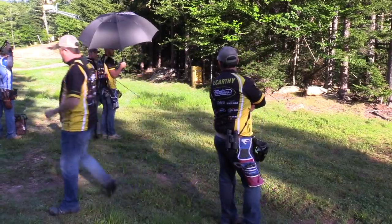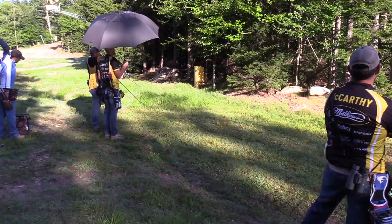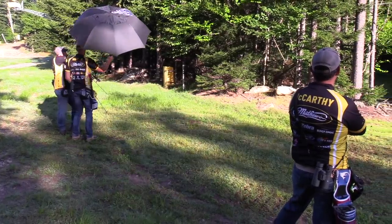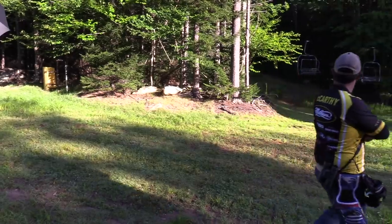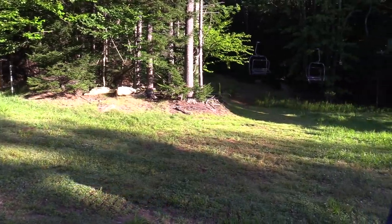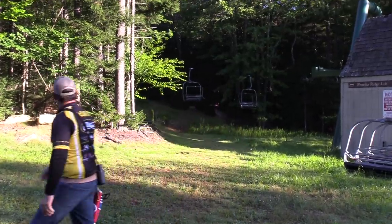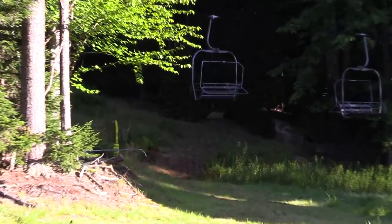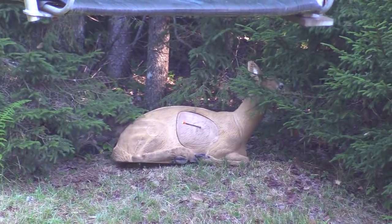Coming in, we have Levi Morgan in the lead with a 414, Danny McCarthy in second with a 412. We have Chris Hacker at a 406, Nathan Brooks at a 405, and Justin Martin with a 403. So obviously we're going to have a battle for first, and then definitely a battle for the third spot on the podium.